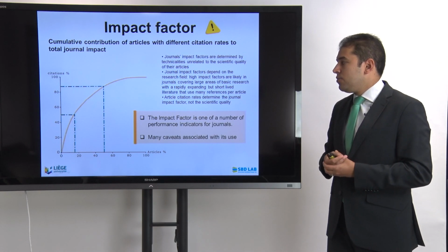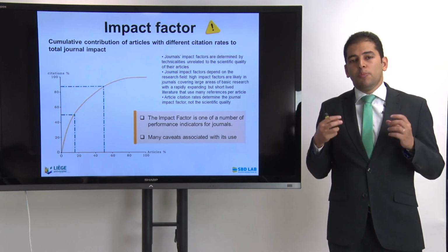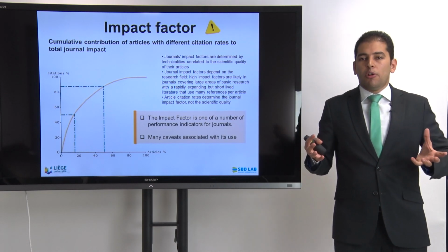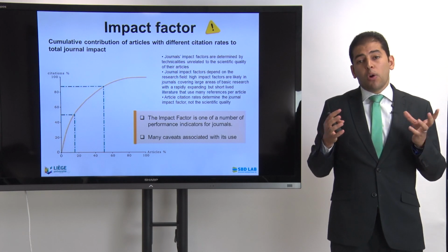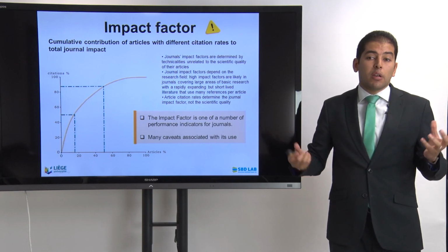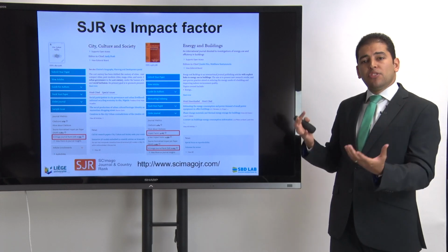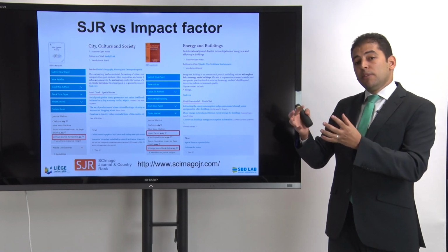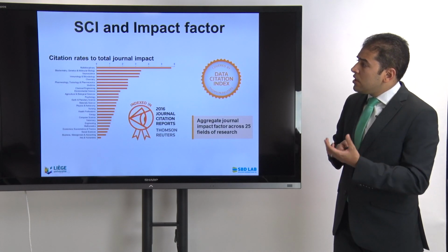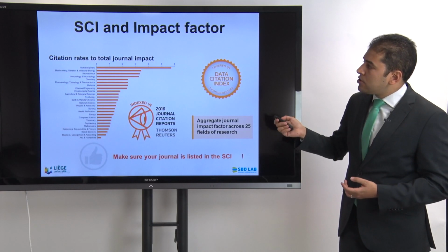Article citation rates determine the journal impact factor, not the scientific quality. So be aware that the impact factor, and also the SGR factor of Scimago, is not representing the quality of research, but it's representing how much this work is cited and recognized by others. Okay, another example: I am putting the SGR factor coming from Scimago against the impact factor coming from the Science Citation Index, and you can see both on the screen here.